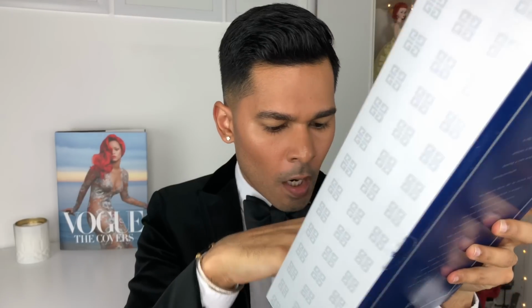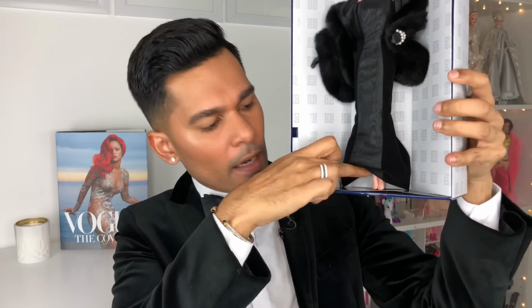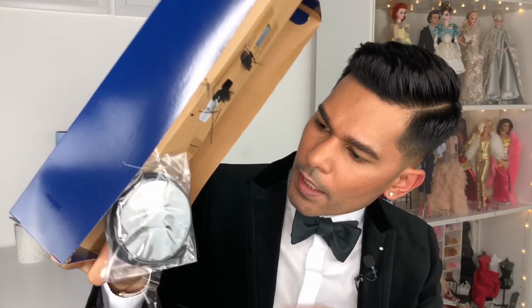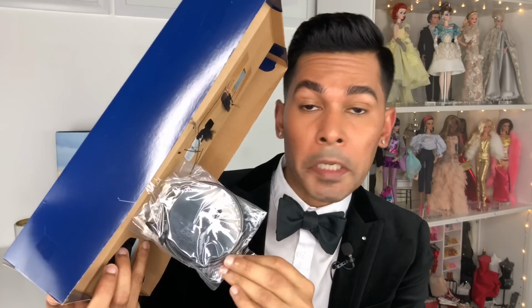Oh, wow. Oh, bizarre. She doesn't have any shoes on. They must be tucked away in a little bag somewhere in the back. Right underneath the box here. Right here is the back. There is her stand, and her shoes are inside the stand.